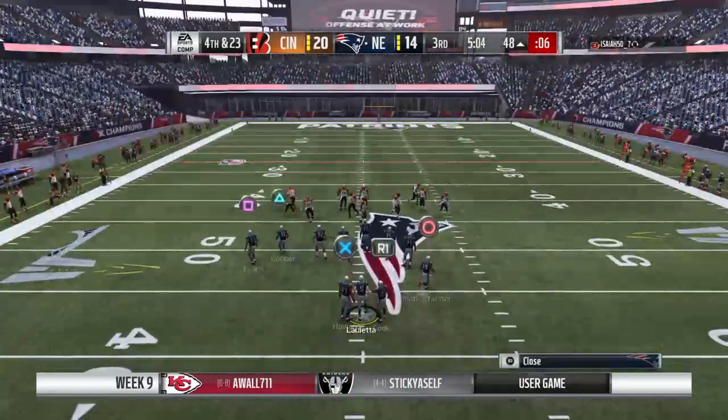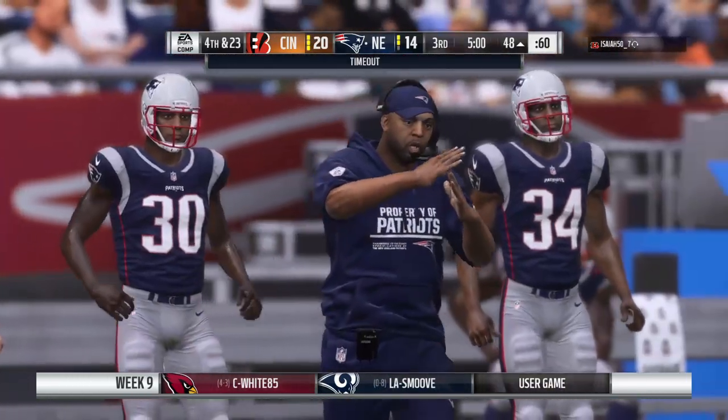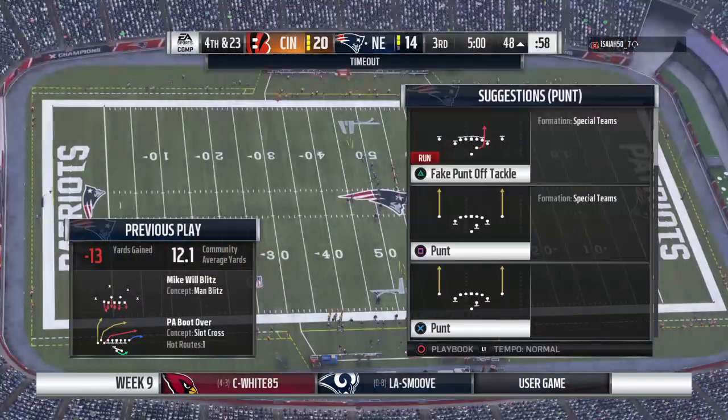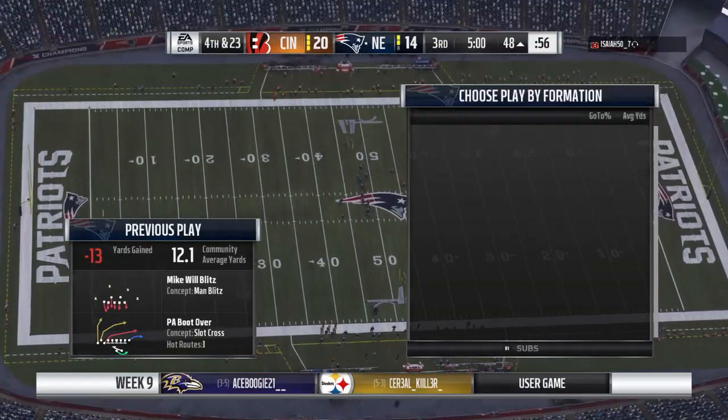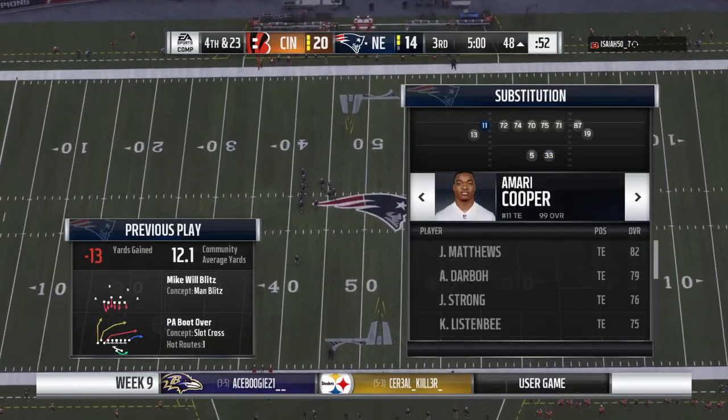And how about this? 4th and long, and they're going to go for it. And with the play clock at 3, we'll get a signal and a timeout on the whistle. It's just their first, so 2 remaining as they burn one here in this 3rd quarter.